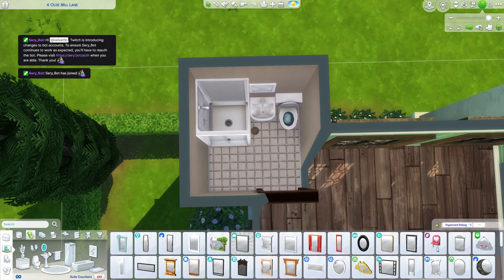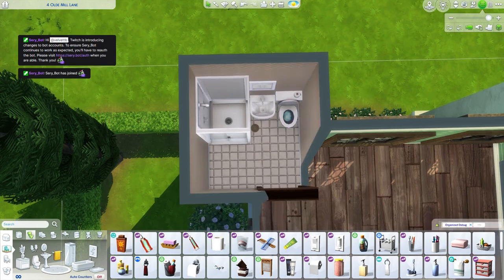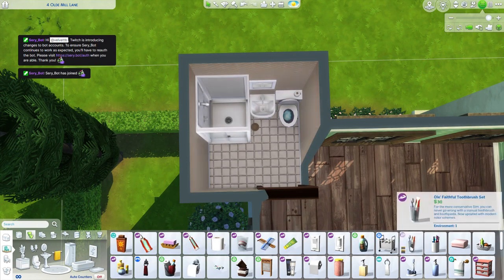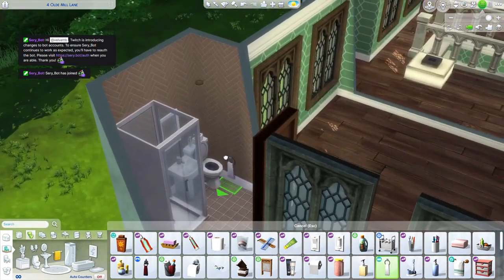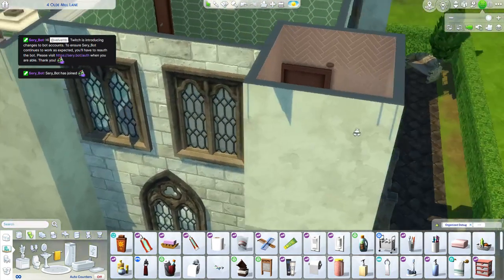So you can do a 2x2 bathroom. You can actually do a 1x2 bathroom as well, but not with a shower. You can't get the shower in that. You can just have a half bath with the toilet and the, what is it? Sink. That's the word I'm going for. That's the word, Thunderbird.